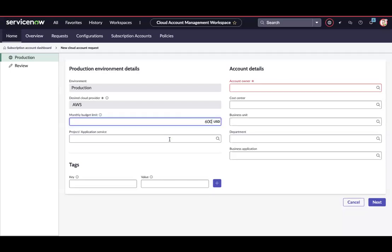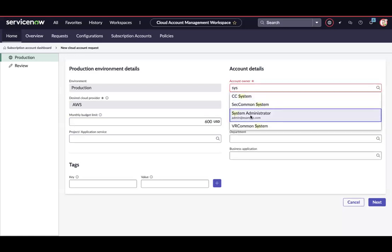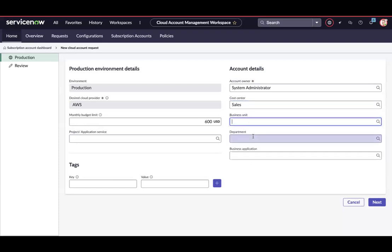The user in this case will be specifying a specific amount for the monthly budget limit, but all sorts of information can be put here from the user. But again, this can be pre-filled. This is not a requirement. In this solution, it is definitely configurable. The cool thing is that whenever you decide to fill out all this information for the user, you'll have way more control over what you're putting in there, and you'll also be able to control the tags that go with that account.